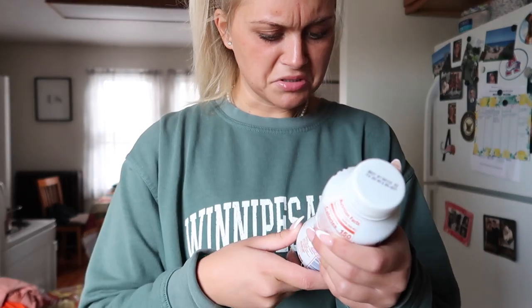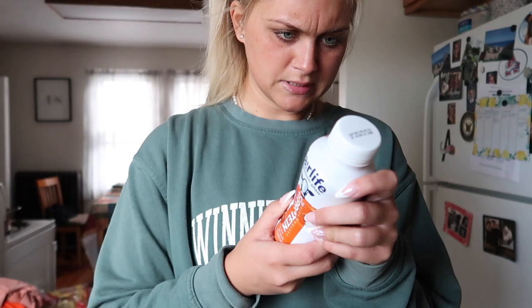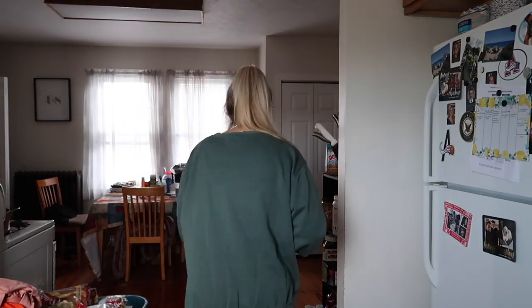So this is 30 grams of protein, and we love her. 2 sugars and 150 calories. So not bad. I like it.